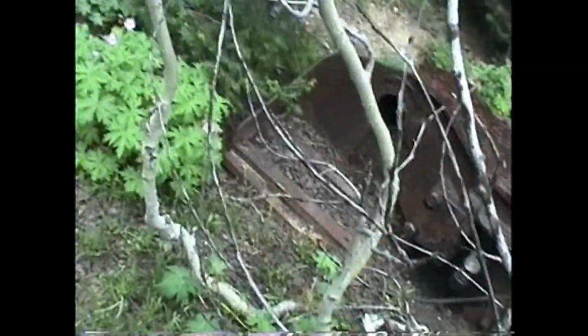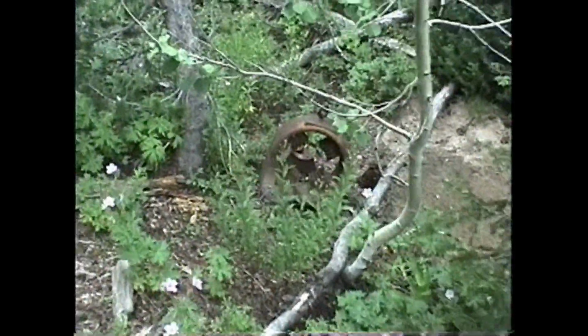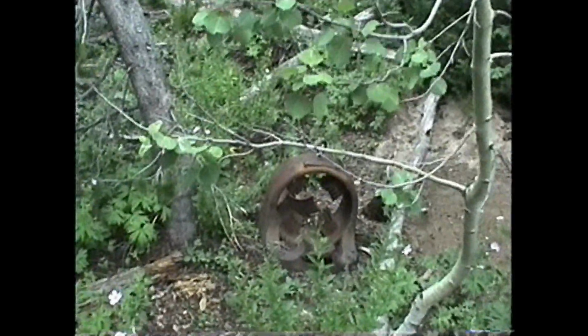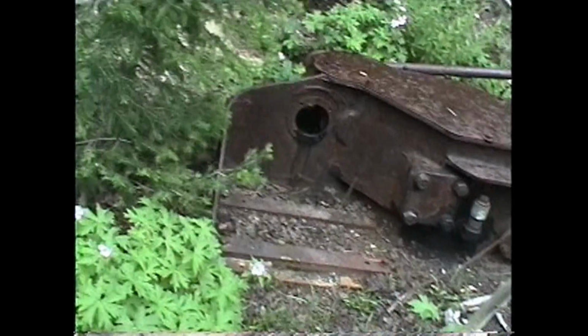Grandpa, we can't go this way. Oh, what's this? That's an electric motor there. An old electric motor. We need to find the door. What? We're right in the green room too. Oh, we gotta go.